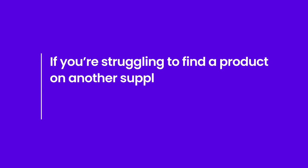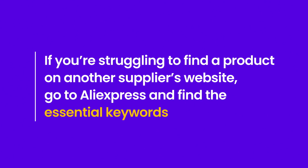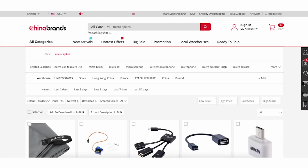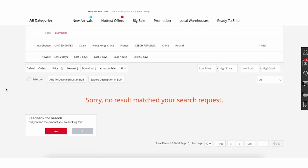So if you are struggling to find the product that you want to find on another supplier's website, I always go back to AliExpress and I try and get the essential keywords, like the most common keywords. So maybe let's take something like crampons and put that in as well. So let's go back to China Brands and change this out for crampons. Okay, still no results matching my search request.